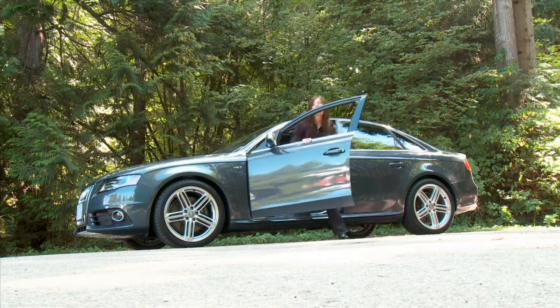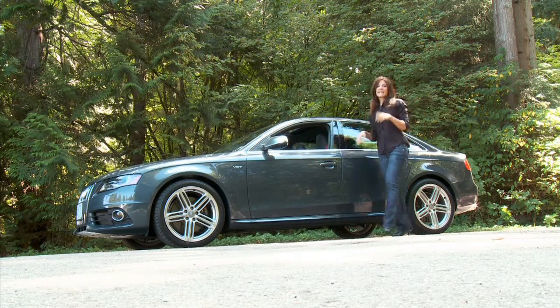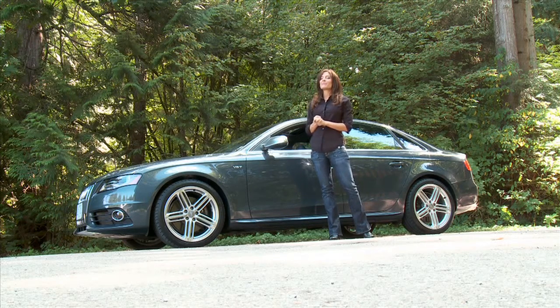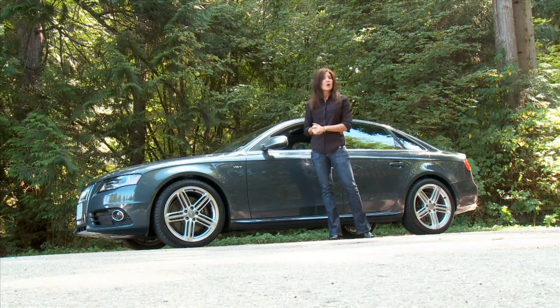The BMW 335 has been around for almost 4 years now. And as Audi starts to catch up and in some ways surpass them, BMW is going to have to come out with something pretty amazing when they update the 335. And hopefully that's going to be very soon.